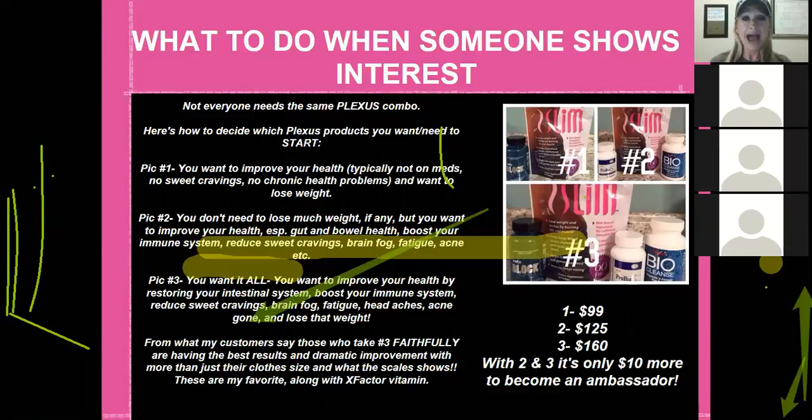As a preferred customer, pick number 2 is what I recommend and what most people recommend. It's $124.95, and it's really going to help with everything people want to see. They want better, improved gut health, bowel health. They want to boost their immune system, reduce sugar cravings, brain fog, fatigue, and they want help losing a little bit of weight. 60 days on the triplex, money back guarantee as a preferred customer. That is the way to go, so that's the one that we recommend.